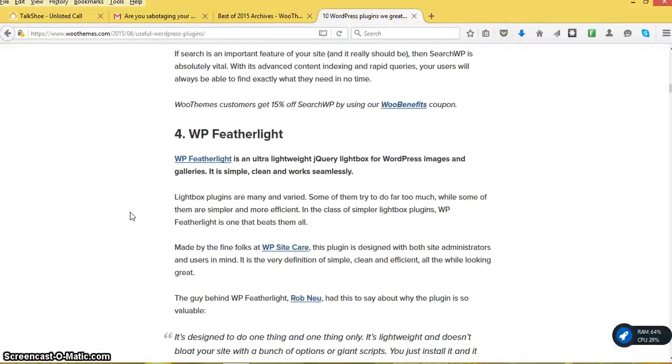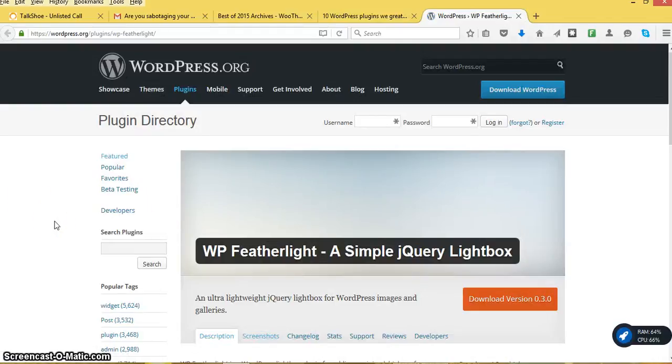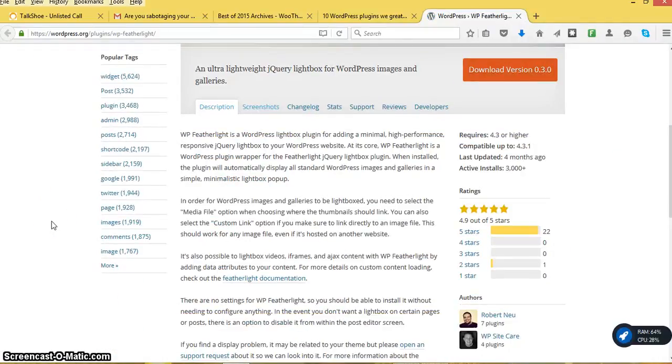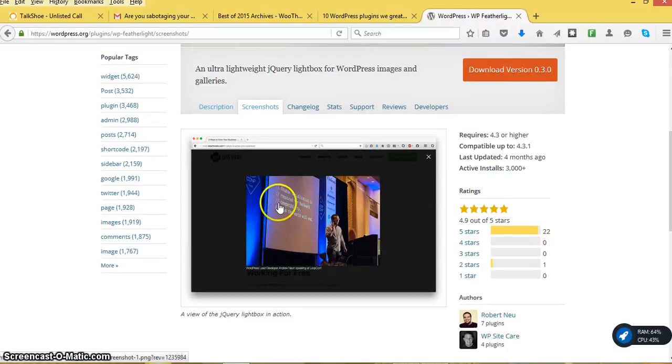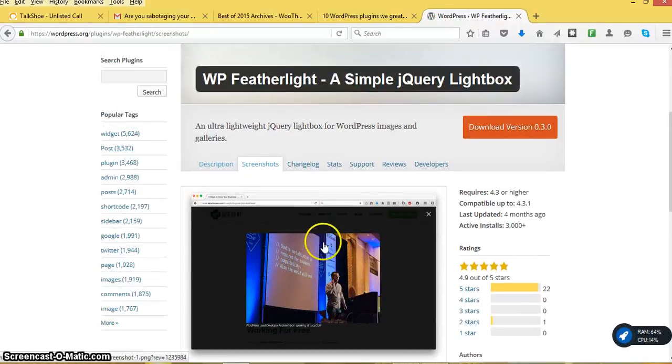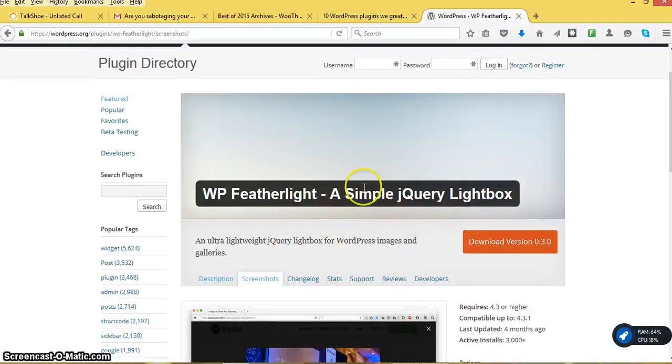So the next one is WP febrile. This is used to add images and galleries. And if you go over to the site, it's not much over here. It's pretty much straightforward. You can add images and galleries. That's a good example of how some of the images would look. So it's pretty slick if you're a photographer or something like that. Or if you're into images, it's pretty good.